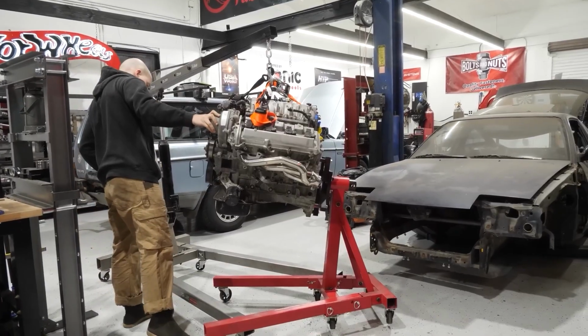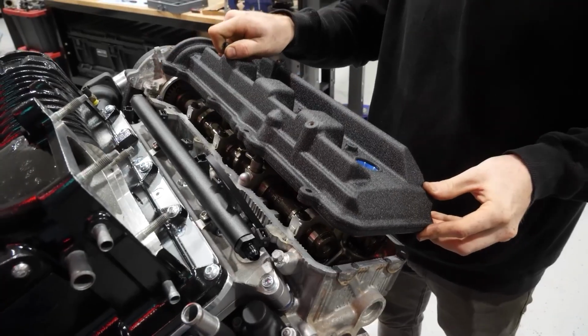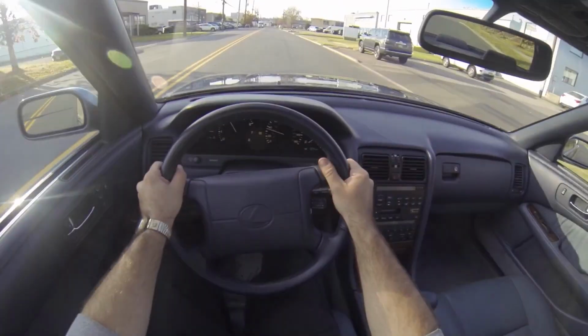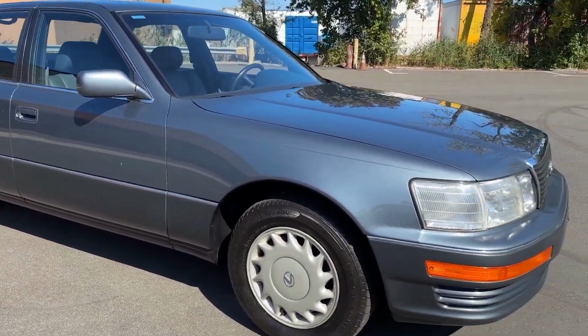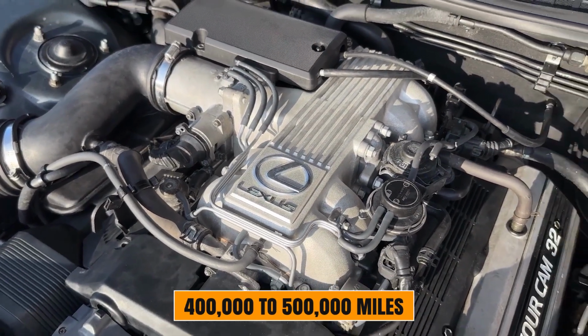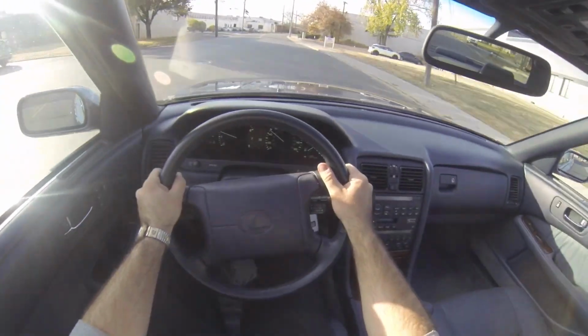This engine is overbuilt: forged connecting rods, aluminum block with cast iron sleeves, dual overhead cams, variable valve timing on later versions, and tolerances so tight that the engine runs whisper quiet even at 200,000 miles. Real-world examples of 1UZ engines reaching 400,000 to 500,000 miles are everywhere, and they're not limping to those numbers. They're running as smoothly as the day they left the factory.